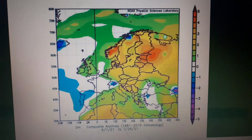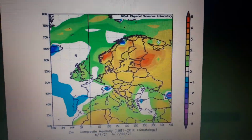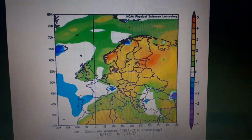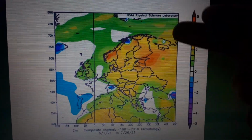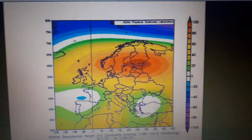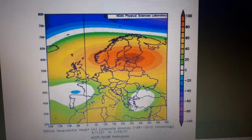But of course, when you get these anomalous patterns, you get anomalous weather events, freakish events, if you want to put it that way, and it can be explained. There's nothing unusual about these big rain events in a sense when you have this type of profile, this type of upper level pattern, and of course the surface temperature profile underneath here.